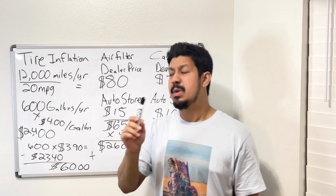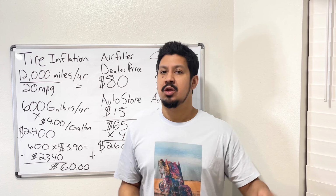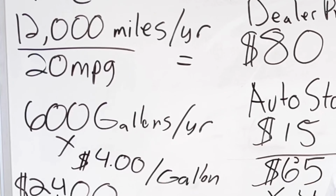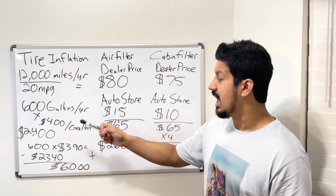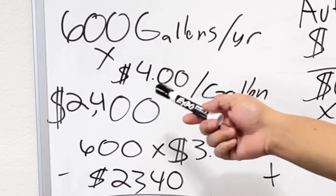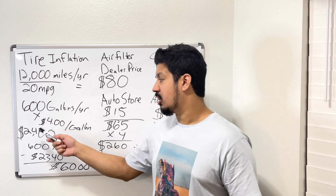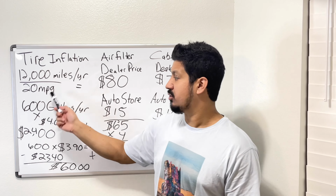On average, people drive around 12,000 miles per year. If your car gets 20 miles per gallon, if you divide that out, that means that every year you are going to use 600 gallons. And if you multiply that times the cost per gallon, you get $2,400 is how much you are going to be spending per year for driving the vehicle that you have, if you have around 20 miles per gallon.